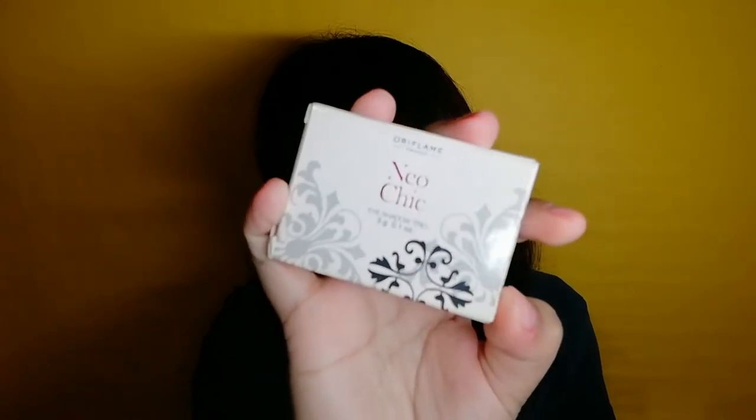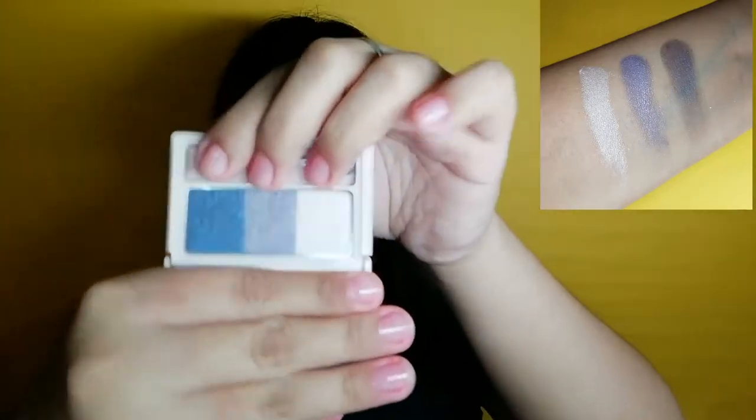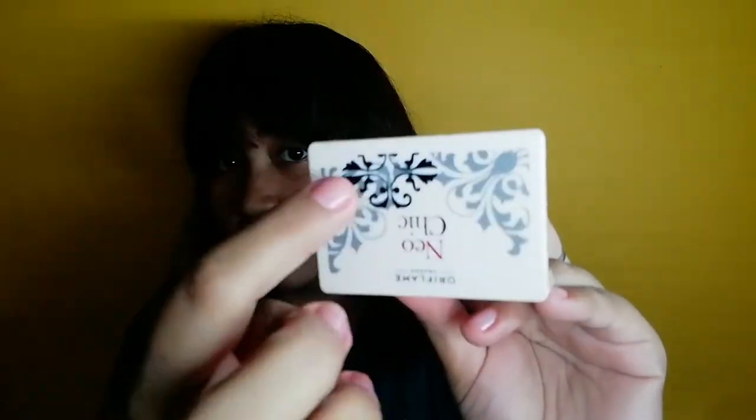So the next item is this Oriflame from Sweden, and it's the Neo Chic Eyeshadow Trio. So ito siya. And this palette is called Vintage Purple. Ito guys, nagamit ko na to last year, I think. And nalagay ko ulit yung swatch niya dito. And guys, super cute to kasi tingnan niyo naman. Sa eyeshadow, nandun yung design ng parang flowery eke. So yung design niya dito, yun din yung design dito sa may cover niya.